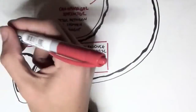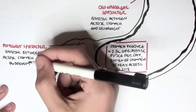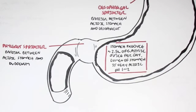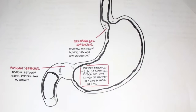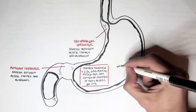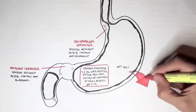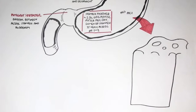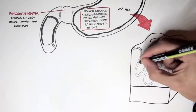And the pylorus sphincter is the barrier between the acidic stomach and the duodenum. We would not want acid from the stomach to go into the duodenum or the esophagus, otherwise it might cause some uncomfortable conditions. Acid that is secreted by the stomach helps in food digestion. Acid in the stomach is secreted as hydrochloric acid. Let's have a look at the cells of the stomach and where hydrochloric acid comes from, and look at the overall picture of how hydrochloric acid secretion is regulated.